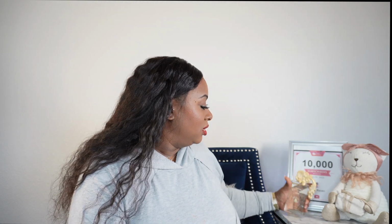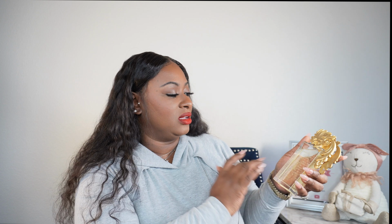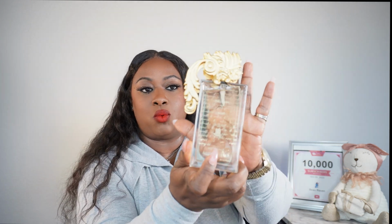Y'all, that is just so beautiful. On the front you have Perfumes, Reine De Saba Paris. You have the logo, the perfumer's name is on here, and of course the name of the scent. This one is Reine Makeda. And then on the back the perfumer writes what their inspiration was, a little note on there.